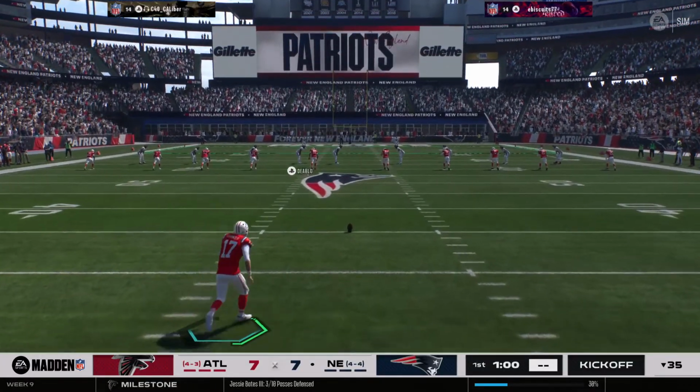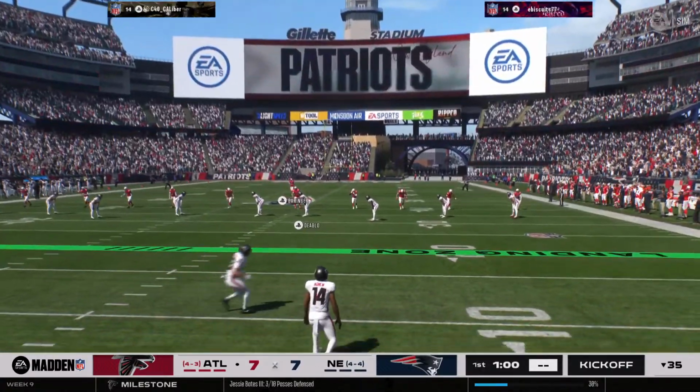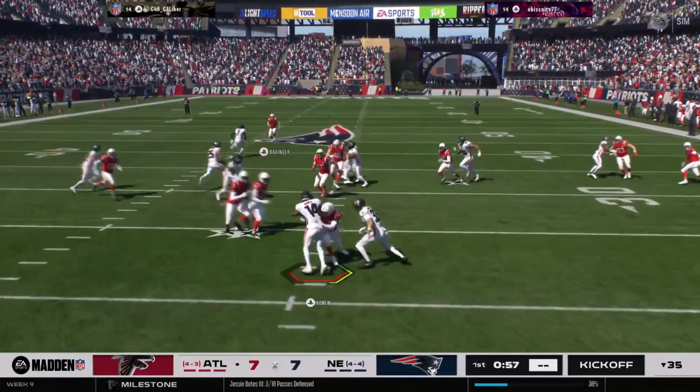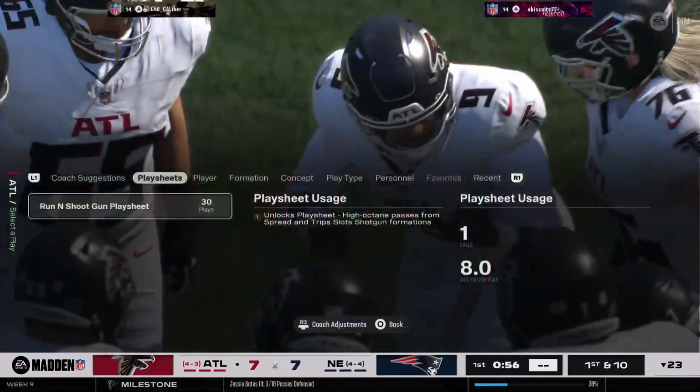Now after tying this game up, they're all set to send her away. Here's Agnew on the return. And this drive will start inside the 25.